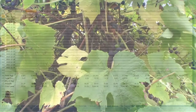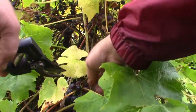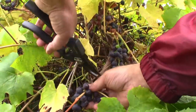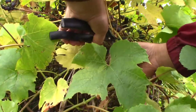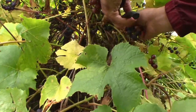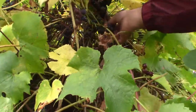Grapes, well, what can I say? I was not expecting this. I was expecting, just like every other year, just to get a few grapes, probably half that many, maybe, and that they'd all be green. But no, they loaded right down and most of them ripened up.